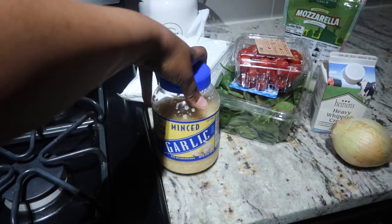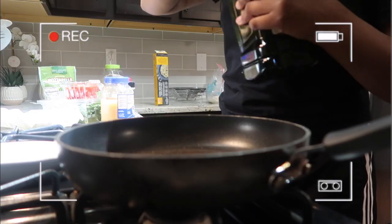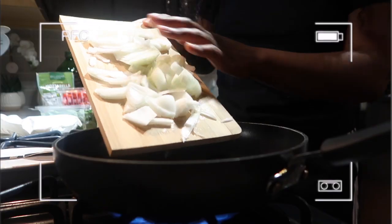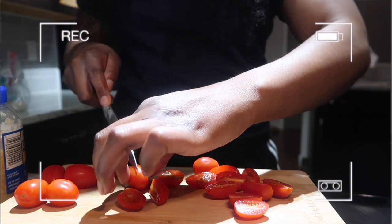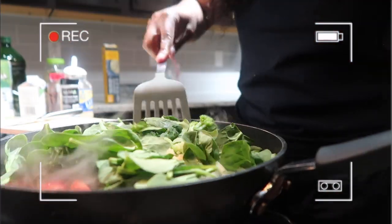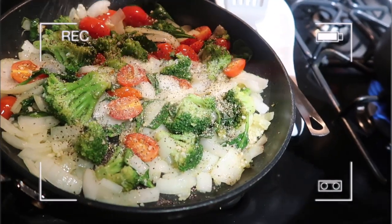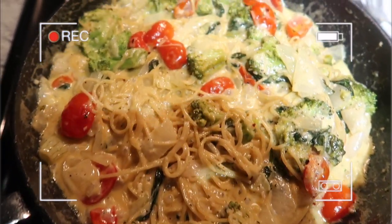Alright, so now I'm about to go ahead and cook dinner. I knew I didn't really have much ingredients left, but I decided on a veggie pasta. Let's get it. Actually, before I turn on this heat, let me go ahead and start cutting up some vegetables. This is what the pot is looking like so far. Garlic. Very good.